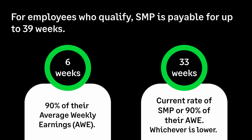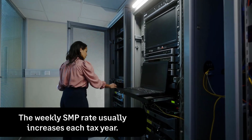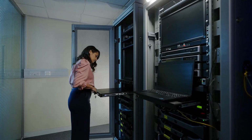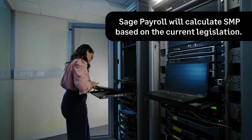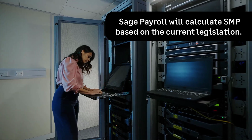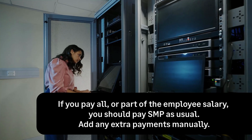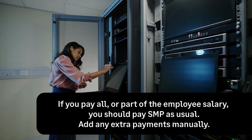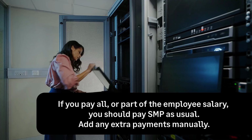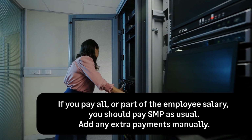Employees can take up to 52 weeks maternity leave. Only the first 39 qualify for SMP. The weekly SMP rate usually increases each tax year. Sage Payroll will calculate your employee's entitlement based on the current legislation. If you have a company arrangement to pay over and above the statutory maternity pay allowance, you can process SMP and manually calculate any extra values to be paid to the employee.